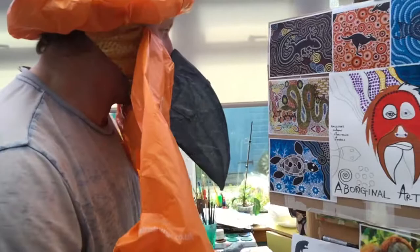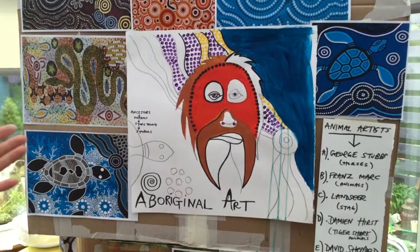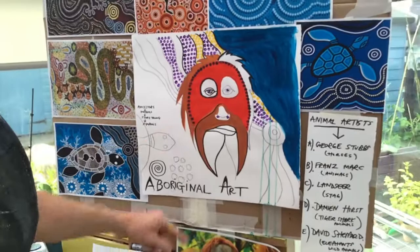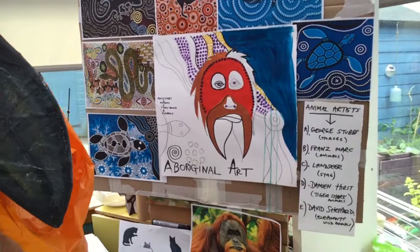Now, getting back to my picture here. What I've done is I've looked at my orangutan, okay, and I've just simplified it in terms of shapes when I've drawn it out, and I've put it up in. As you can see, I've already started it. I got a bit carried away. I was just going to draw it, and then I was going to do time-lapse painting and everything.